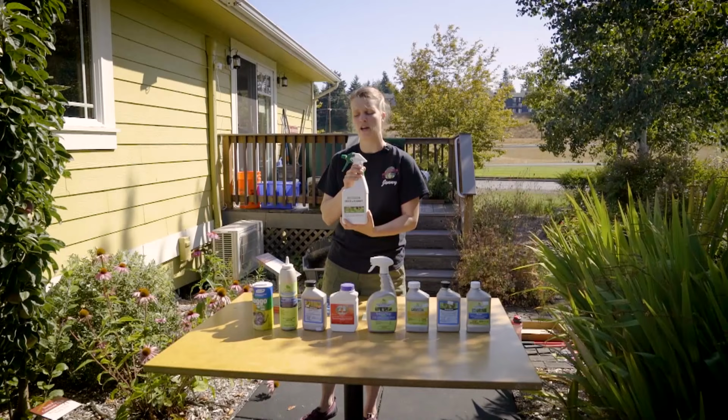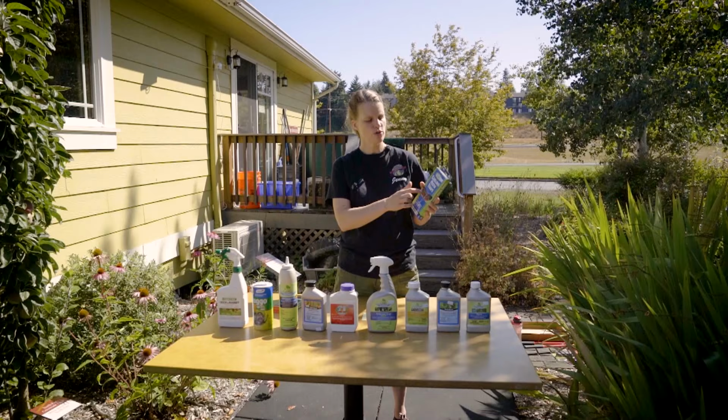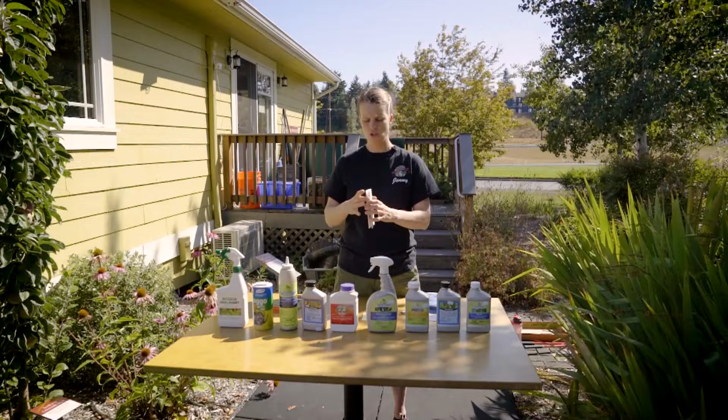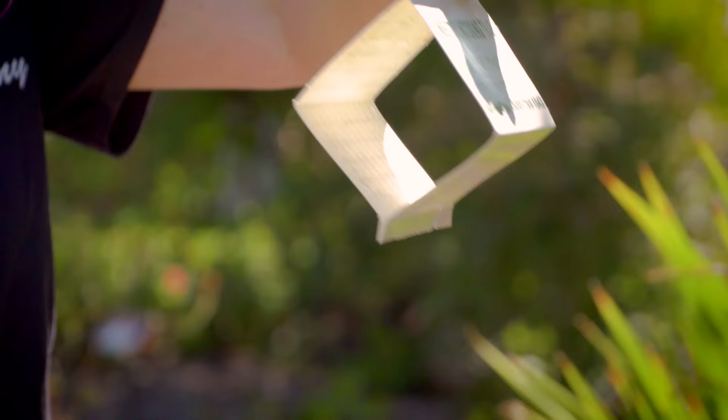If you have fruit trees, the codling moth is going to go for all of your fruit and berries, mostly your apples and your pears. These are nice little traps inside here, and they look like little tents. So these tents are very sticky, and you pop them up. It has a pole here, and then you just set it into your tree. It has a little hole, and it does have some attachments. You can attach it to your tree.